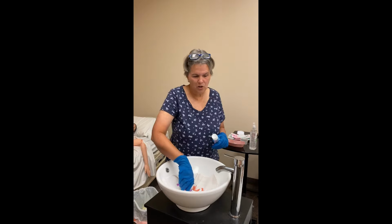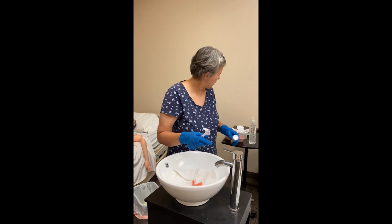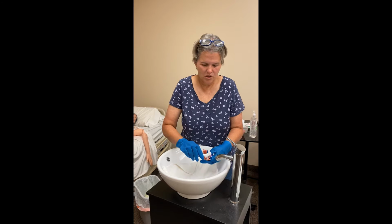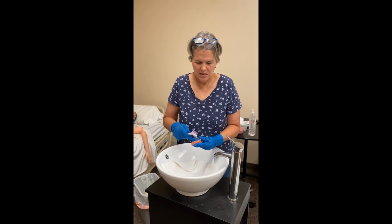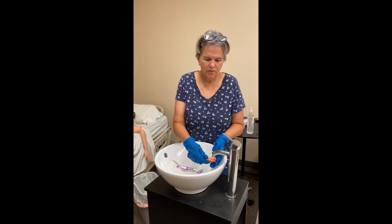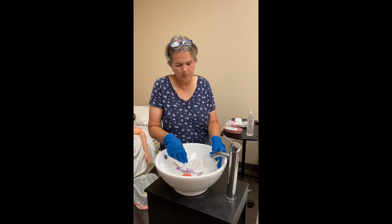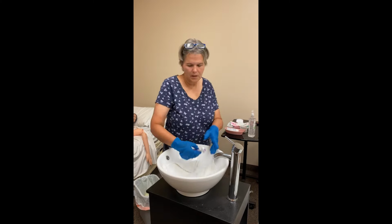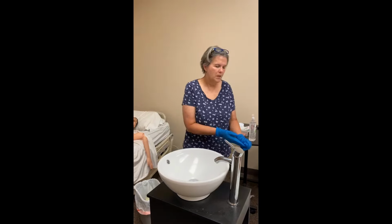So I'm going to turn my water on. I'm going to put denture paste on my denture brush. I turn my water on. I'm going to clean my dentures. I'm going to clean all the surfaces of them. Front, back, in between. I'm going to rinse them off. I'm going to fill up a cup with water. I'm going to put the dentures in the water cup. I'm going to clean my stuff up. Put that in the dirty clothes hamper. I'm going to take off my gloves.